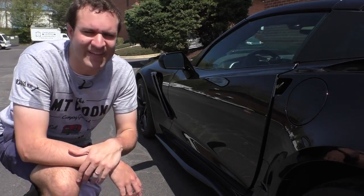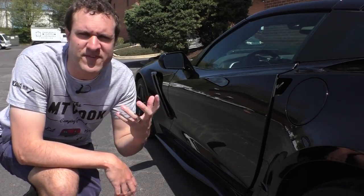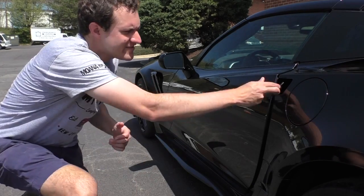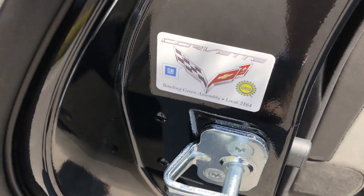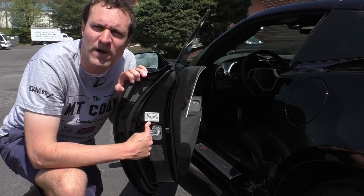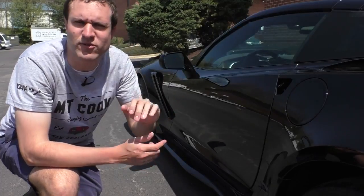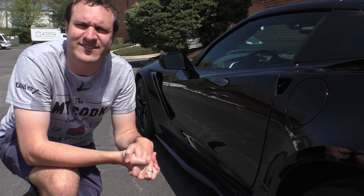Next up, another little detail I find kind of interesting about the ZR1, you open the door of this 750 horsepower, 210 mile an hour supercar, and you see there's a little decal on there from the local 2164 United Auto Workers at the Bowling Green, Kentucky plant. I promise you, a Ferrari 488 does not have a decal like that. And speaking of the local 2164, let's see how those people made this thing sound.